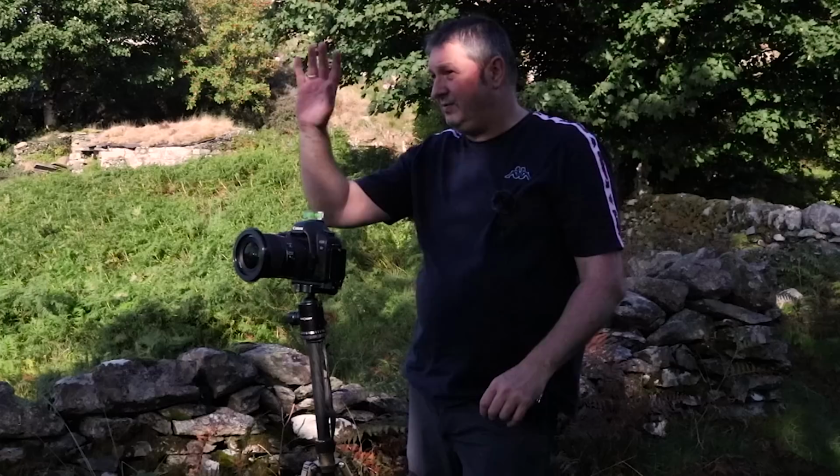So what I'm hoping for with this view is that sunburst shot there just makes it lovely. So yeah, that should make a nice shot, and I really like the view in the background looking out to Anglesey.